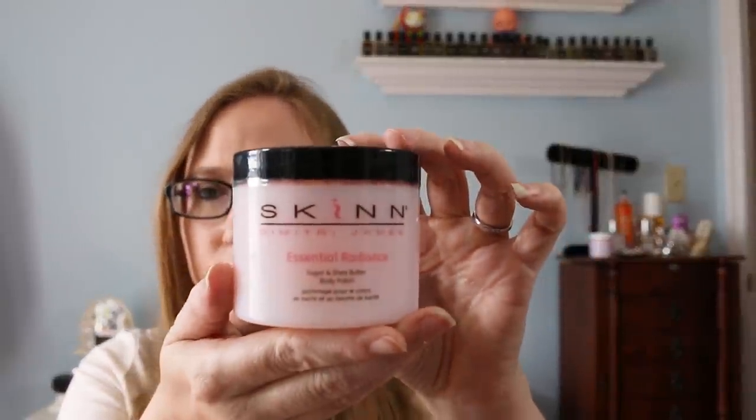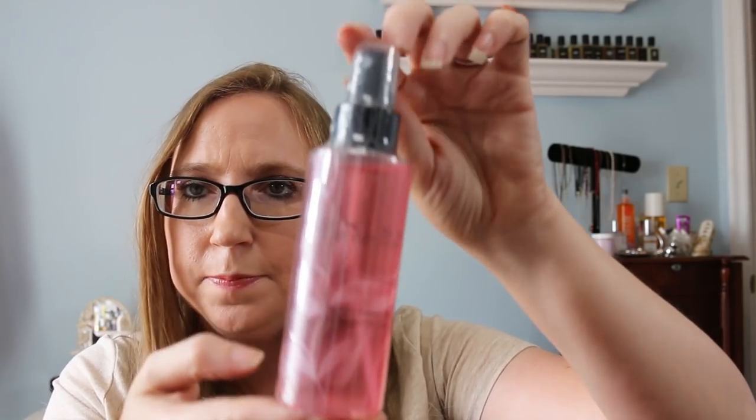It's by a company called Skin Dimitri James. And this is a sugar and shea butter body polish. This one is Collagenesis by Skin, and it is an essential radiance body oil, but again, still sealed. And then this one is a botanical extract mist. So this is a really expensive skincare line. I had never heard of it before, but I didn't even look it up. I'm just looking at their stuff and everything's really expensive brands. So, you know, put two and two together, she probably paid a lot of money for this stuff. And that seems to be the case.